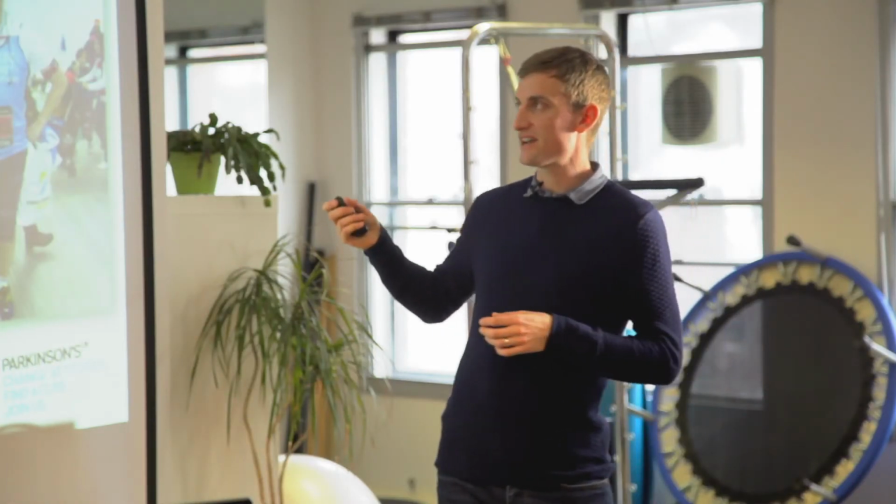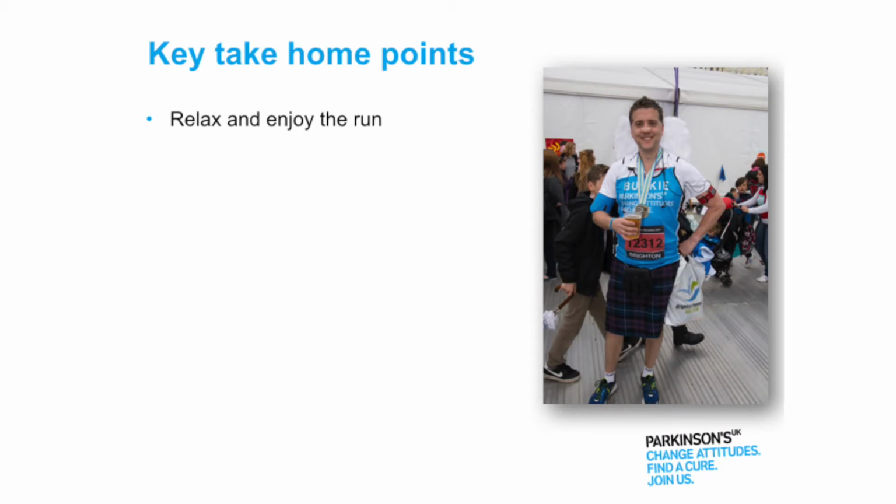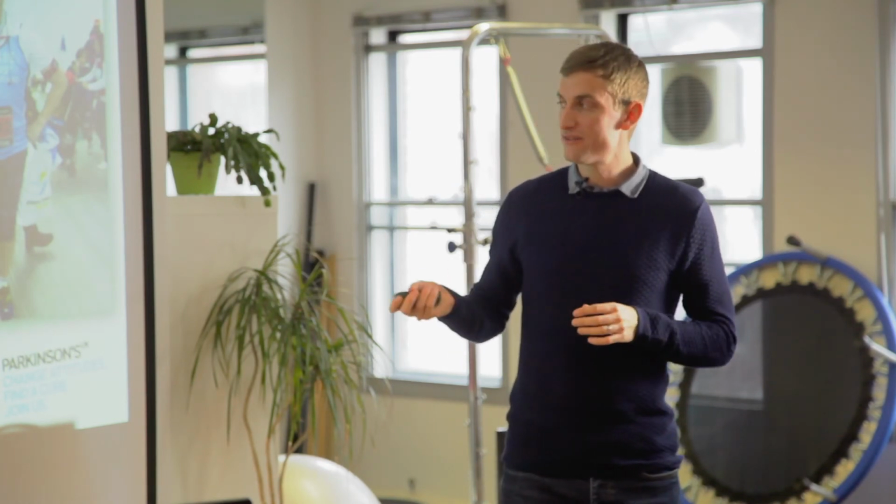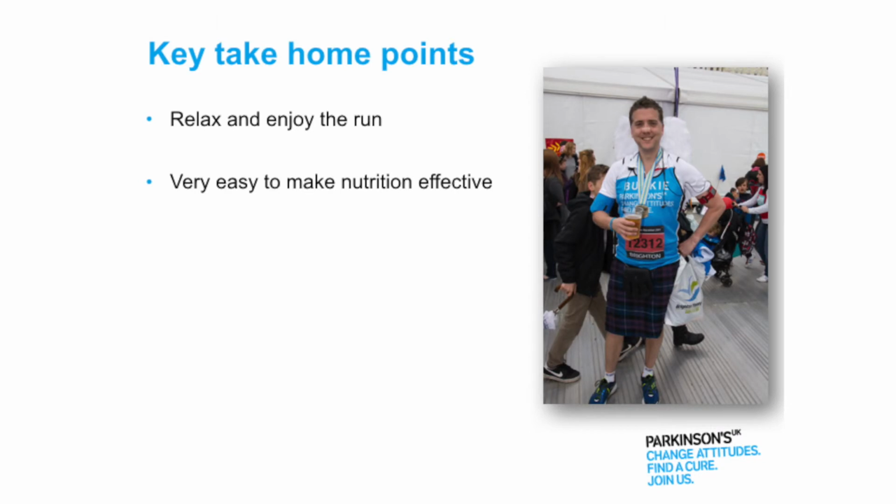So take home points: relax and enjoy the run. That's the whole point of this, is to have fun, raise some money for Parkinson's, and enjoy what you're doing with the marathon. It is a great event. It's very easy to make nutrition effective, even simply just cutting out processed foods, eating good quality meals. What we like to say is eat a rainbow of colours, so eat a variety of different colours with your meals. Don't overcomplicate, it's very simple. You take on good carbohydrates, fuel, protein repairs, water keeps you hydrated.